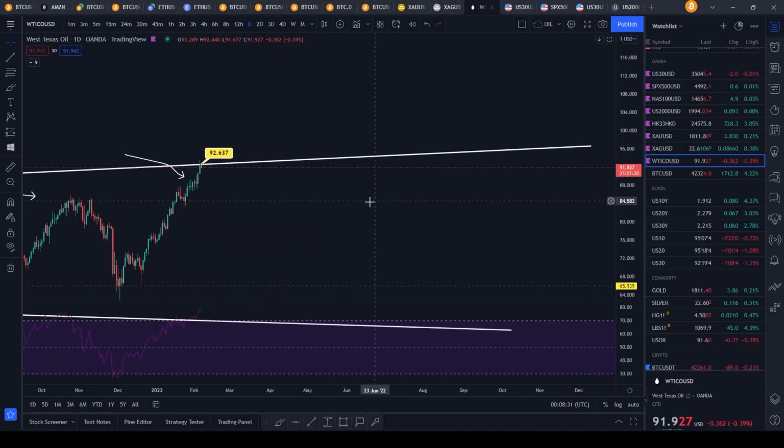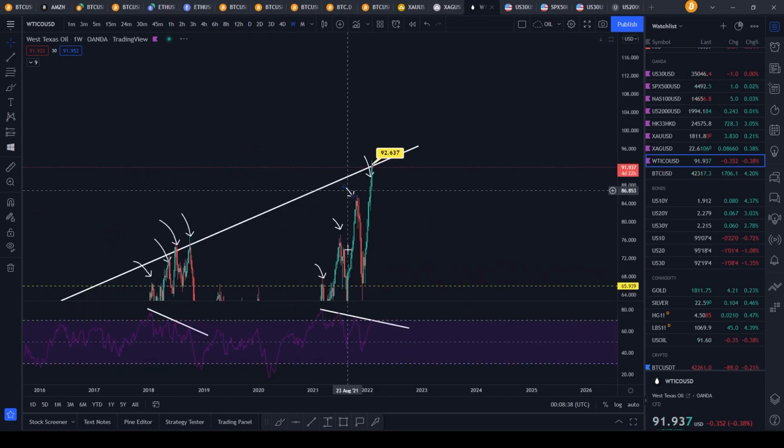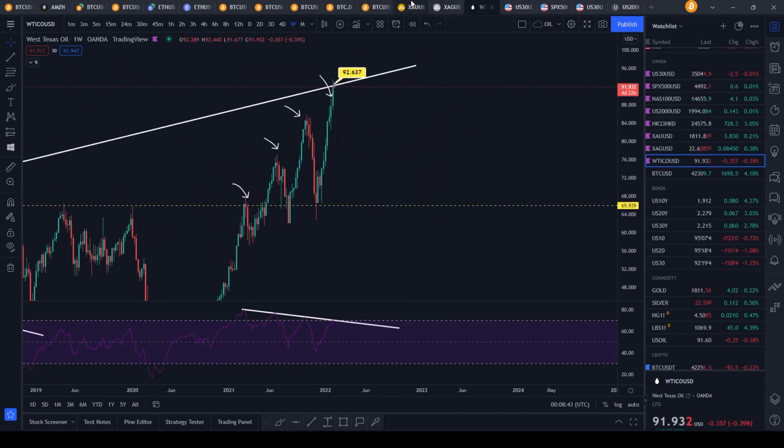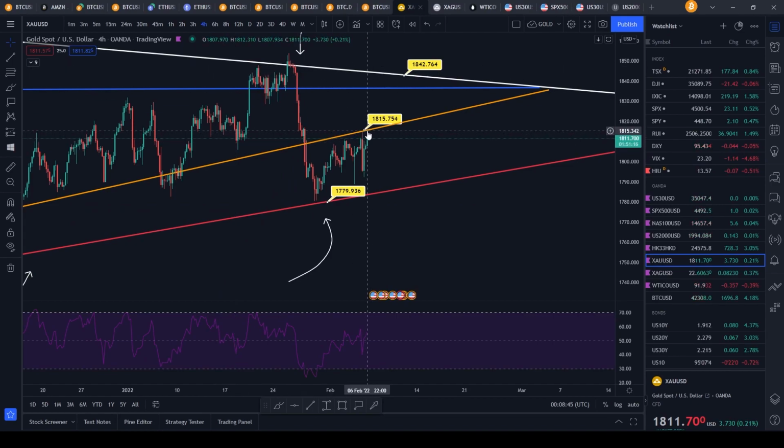And if we're going to be on that side of the trade, then I'm going to decide to long oil at that point. But for the time being, I expect oil to come down on this big bearish weekly divergence. And let's take a good look at gold as well. Gold looking pretty good as well.